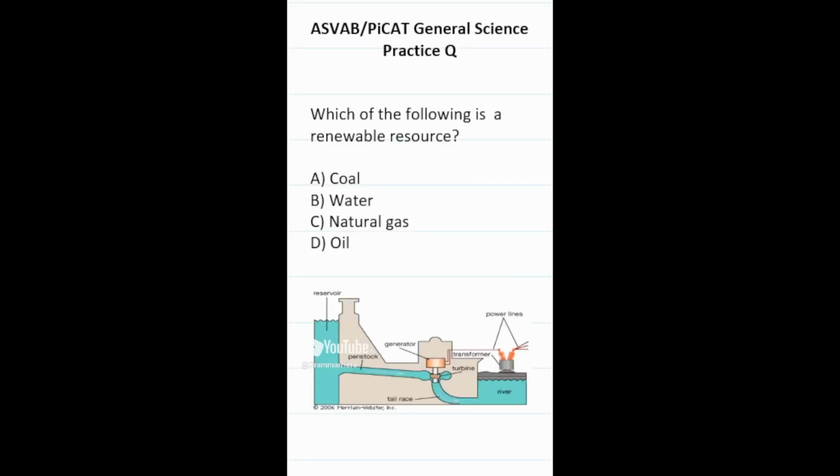This ASVAB PiCAT General Science Practice Test question says, which of the following is a renewable resource? So by definition, a renewable resource is a source that is not depleted when it's used to create energy. If we look through our answer choices, you should recognize that coal, natural gas, and oil are all fossil fuels. As it happens, fossil fuels are depleted whenever they're used to create energy, whereas we can actually use water to create energy without using any of the water itself.